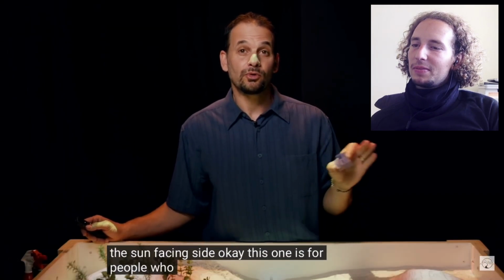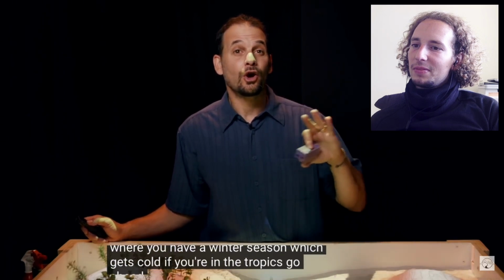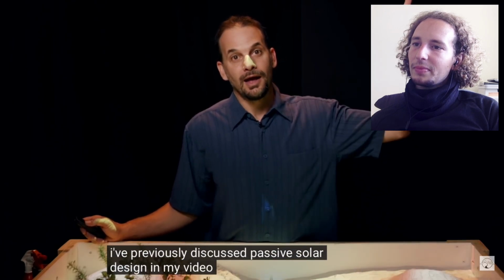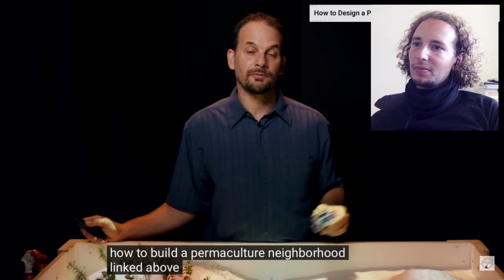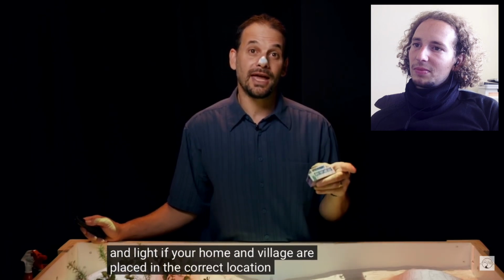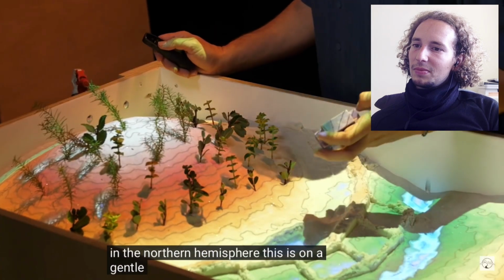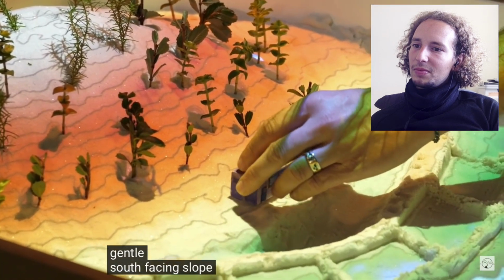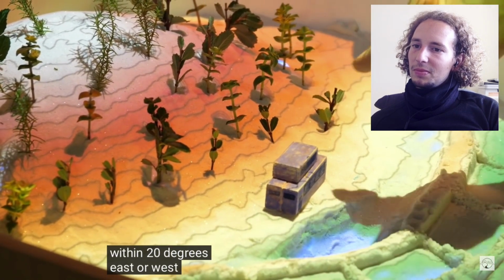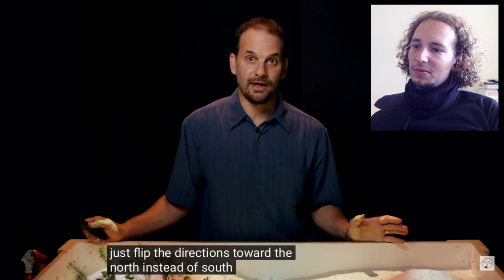Number 4. The sun-facing side. Okay, this one is for people who live in temperate climates, where you have a winter season which gets cold. If you're in the tropics, go ahead and skip to number 3. I've previously discussed passive solar design in my video, How to Build a Permaculture Neighborhood, linked above. The sun is an incredible source of heat and light, if your home and village are placed in the correct location with the correct orientation. In the northern hemisphere, this is on a gentle south-facing slope, with the house oriented within 20 degrees east or west. If you're in the southern hemisphere, just flip the directions toward the north instead of south.